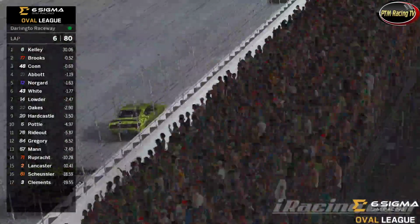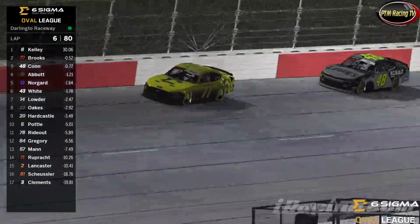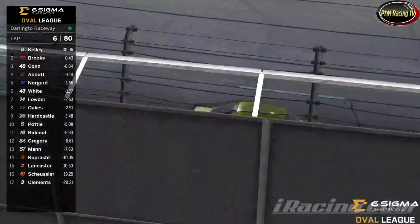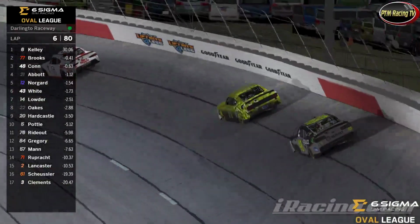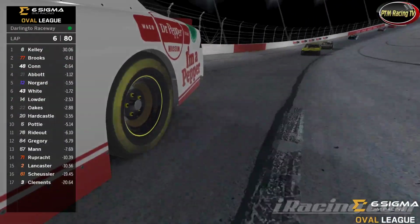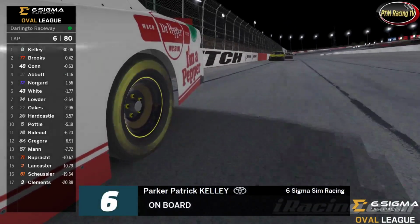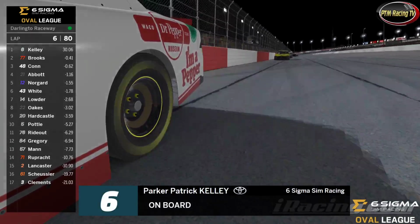Brooks with a slight advantage on the exit. Great corner off, manages to keep Kahn behind him. But even then, you can just see that slight tap on the wall. It just took a little bit of damage up on the back of that car. And now has to try to figure out a way to keep Kahn from getting too close or too out of his lead here.